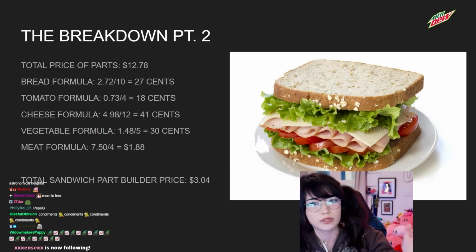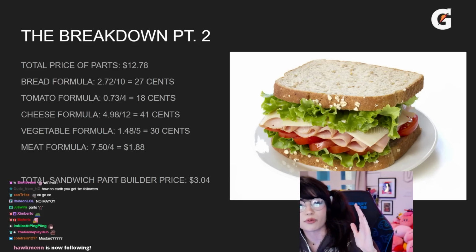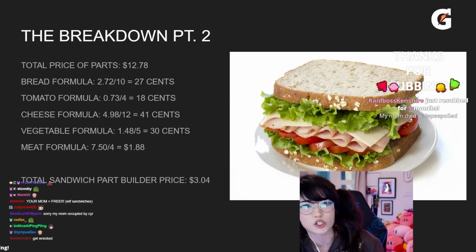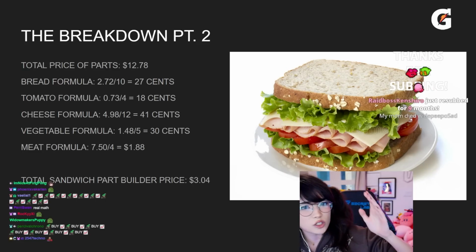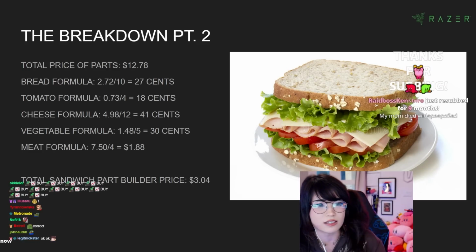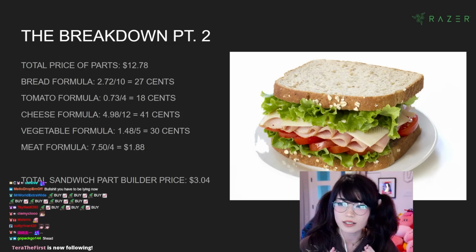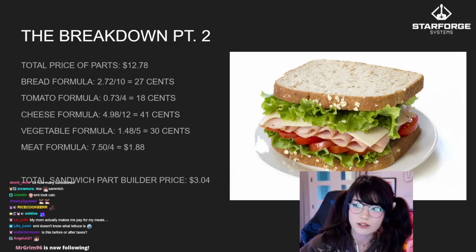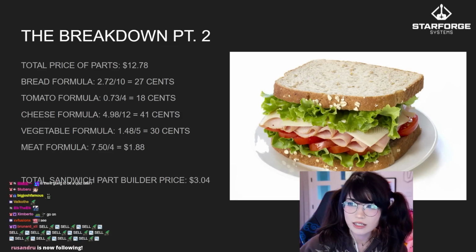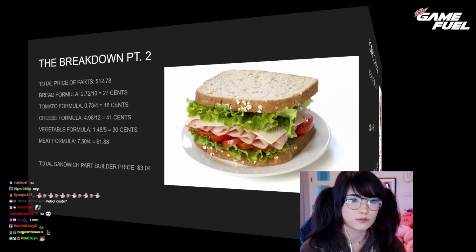So I've created a formula for each part of the sandwich. As you can see, the bread formula, you're gonna take the price divided by 10 because there's 20 slices, so you're spending about 27 cents per sandwich, right? Okay, tomato, you can maybe do about 4 sandwiches per tomato, 18 cents, cheese, vegetable, meat, and so on. So total, if you break it down, you're spending about $3.04 per your own homemade sandwich, okay? You see this? Is this making sense so far? Are you taking your notes? No? Okay. Well, luckily, I have even more to share.